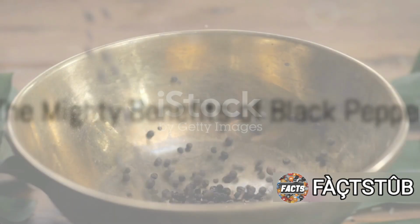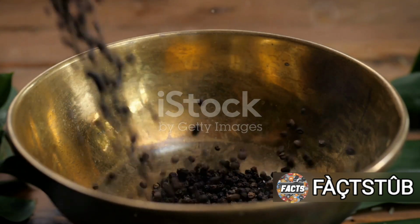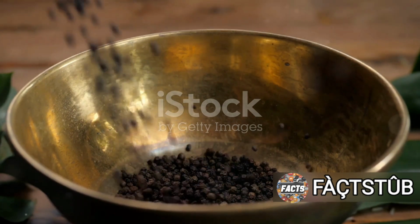In a nutshell, black pepper is a humble spice with mighty benefits. A dash here, a sprinkle there, and you're adding a healthful kick to your meals. So go ahead, experiment with this versatile spice and reap its numerous benefits.